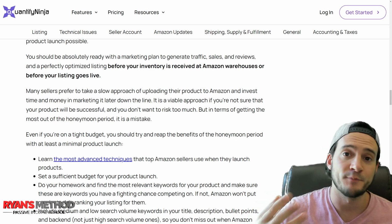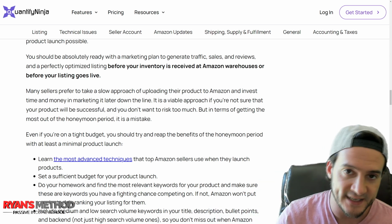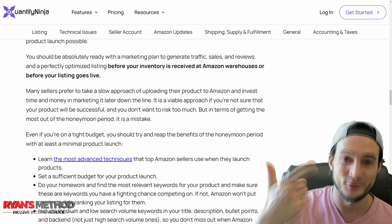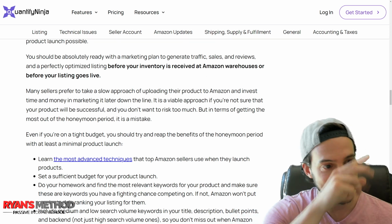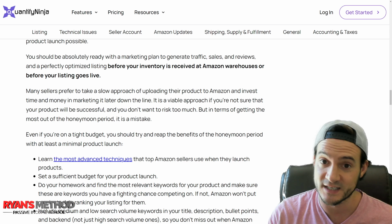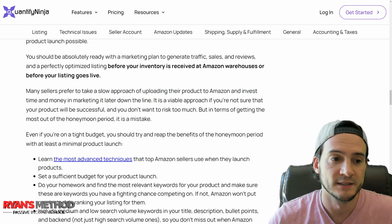Typically, guys, if it's FBA, when your inventory is received, that's when it goes live, right? Because you don't create the FBA inbound shipment before creating the product listing. And when you create the shipment and you order the products and they get to the warehouse, well, guess what? Your quantity is going to be greater than 0. It's going to be live. So you really need your stuff to be ready.